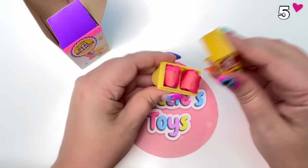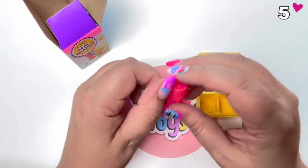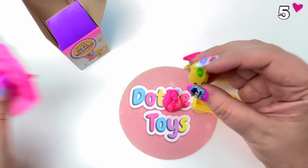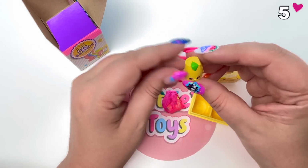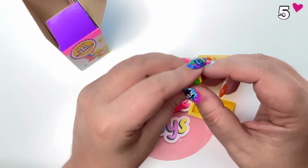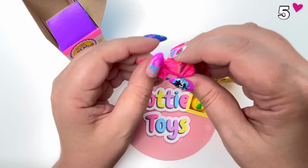So we have the Snack Pack Lemon. Yay, the Snack Pack Lemon. Now let's go ahead and unwrap our cute little pink package. I love these pieces so much. I love that we have the little leaf. It looks like we already have a little bite taken out of it. I love, love, love that little touch.